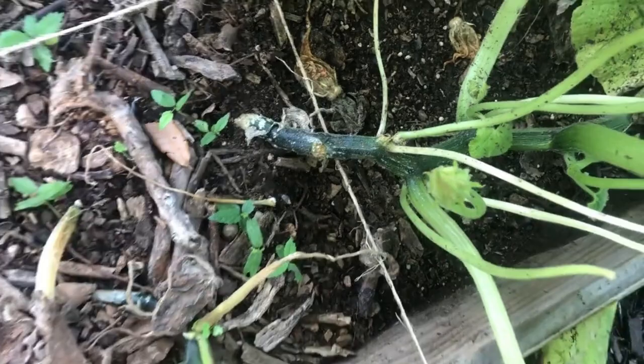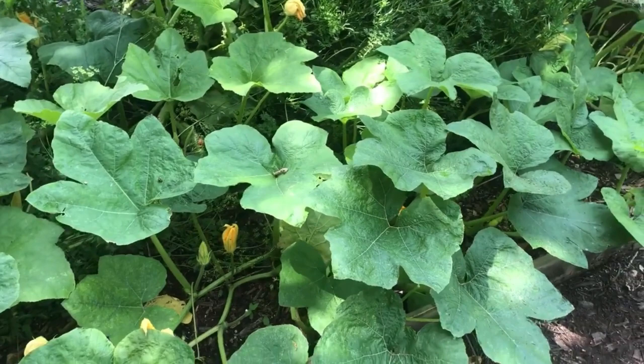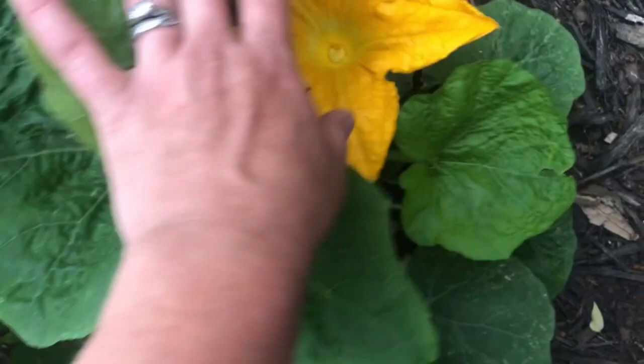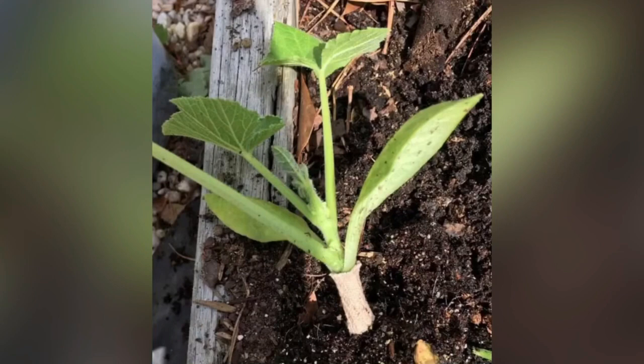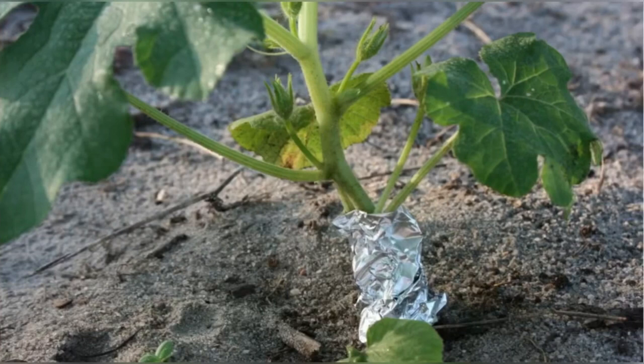Unlike your brassicas, like broccoli and cabbage, etc., that do not need to be pollinated for you to get the vegetable that you want, squash definitely does. So you can do row covers, but you do have to hand pollinate, because squash is actually a fruit. What I've seen before, and I've actually tried this myself, is wrapping the base with some kind of medical tape or aluminum foil so that the squash vine borer can't chew his way through.